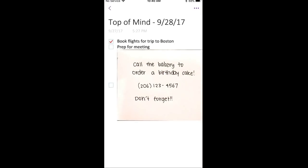And you may be saying, OK, well, how is that any different than taking a picture, putting it in my phone, whatever? OneNote will actually read through the handwriting in your image so that you can search on it later. So that I don't even need to remember where I put this picture in OneNote, because I can just search for bakery, and it will pull up this page with bakery highlighted, and I'll be able to find that phone number really easily.